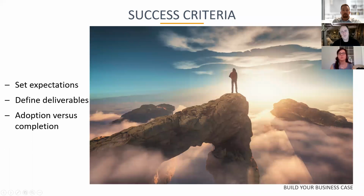So how do you know when you've succeeded? Really, what are the success criteria for your initiatives? Because as you look in defining that criteria, you're setting the executive expectations. You're also setting your own expectations. What is actually possible with the available resources?